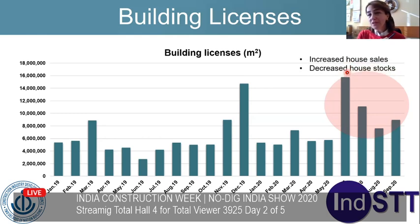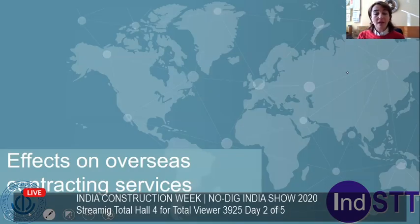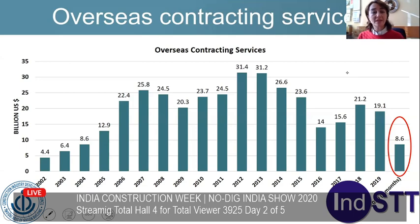And the reason for this could be explained based on the decrease in the house stocks because of the increased house sales. Another important factor is the change in the overseas contracting services. Turkish companies are really active in the overseas contracting services, and this could be easily understood from this figure.